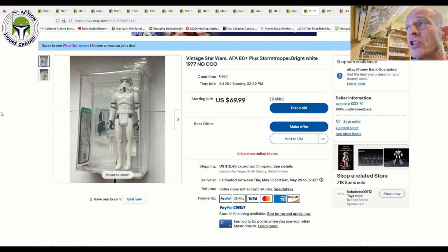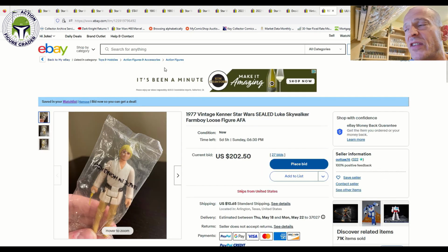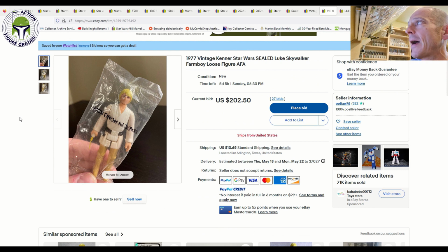Very tough to get high grade Stormtroopers these days. And it's the harder to find no COO that would appear on like Palitoy or Tri-Logo. So keep an eye on that one. If you can get that one for a good deal, maybe $100 to $150, somewhere in that ballpark, that's a good buy.